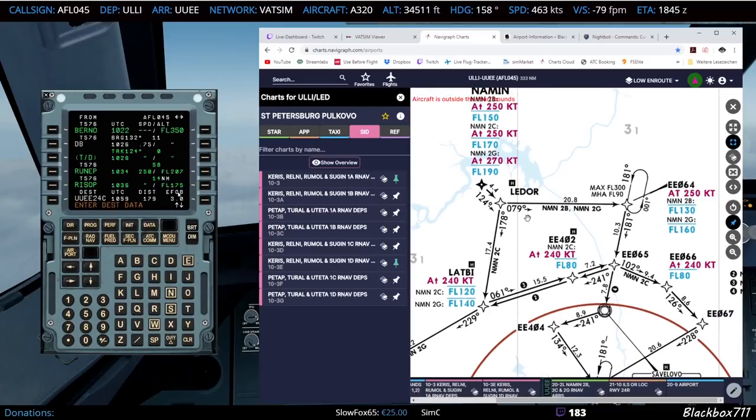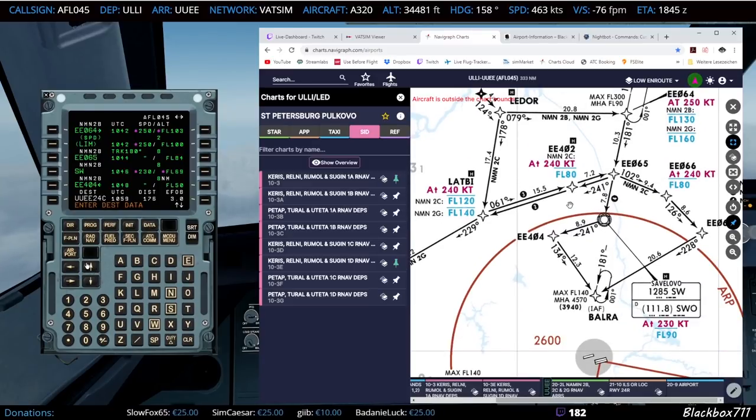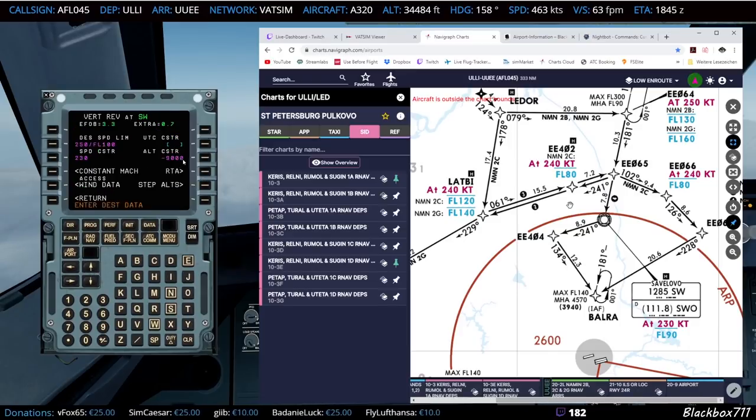From there, we go Lidor, then Echo 064. There we've got 250, 130 below. Checked. Then 065. Then we go Sierra Whiskey Beacon. This one here. Then we go 404. And Sierra Whiskey, we have to have 230 knots and 90 or below. That's all correct.